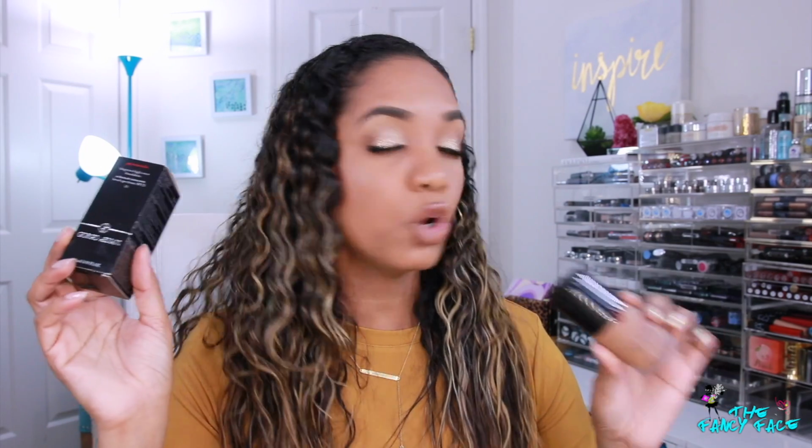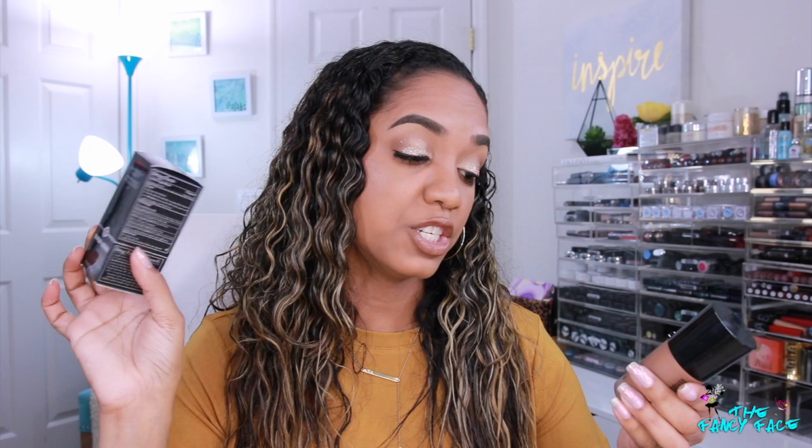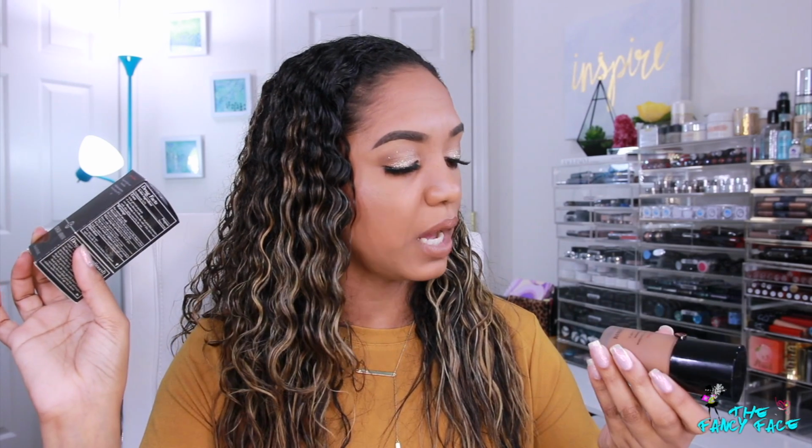So the first thing from the Sephora sale that I forgot to mention that I got was the Giorgio Armani Power Fabric Longwear High Cover Foundation. This actually has an SPF of 25, and a couple of you guys were asking me to review this, just to haul it, see what I thought about it. And I picked this up with the 15% off because this is expensive. I think this is $65.